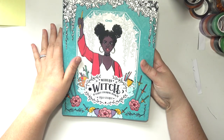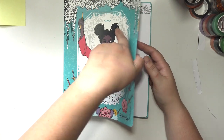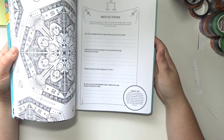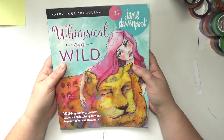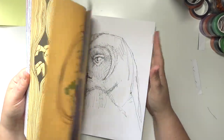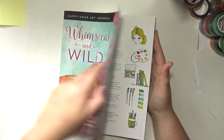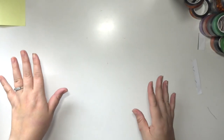This is Modern Witch Tarot Coloring Book by Lisa Sterl. Sterl? I don't know. But it's kind of like a coloring book slash workbook in one. It's the Happy Hour Art Journal Whimsical and Wild. I have this with my coloring books, but it's not really a coloring book. It's an art journal. I'm going to set this aside. I'm still gonna have it in my coloring book inventory, and it'll still count as a coloring book done when I'm done with it, but I want to work on that, so I'm gonna put it off to the side.